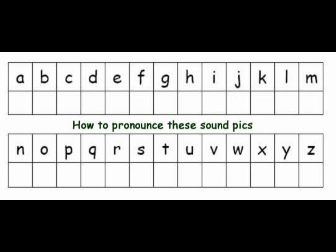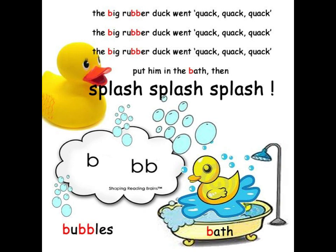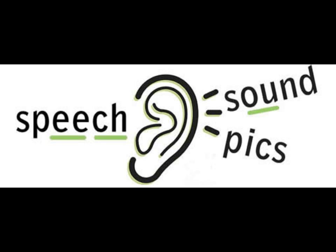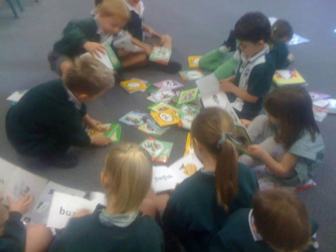There are more than one sound pics for most of the speech sounds, and in order to help all children, we need to teach this alphabetic code systematically. But with the Speech Sound Pics approach, we're also helping for self-discovery, which means that we can really help every single child reach their potential, even if you've got 33 different children, completely different children, in any one class.